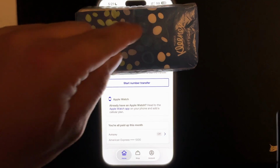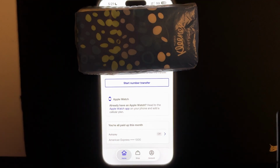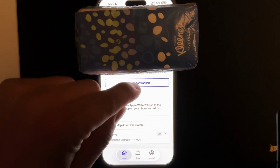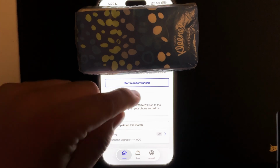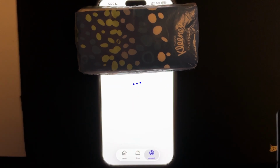Now up here shows your phone number, which isn't that big of a deal, but if you go to number transfer here, I could transfer my Mint Mobile number over, which I might touch on a little bit later, but I haven't done that yet because I'm still running both numbers separately, so I'm still paying for both. I'm not ready to just drop Mint just yet, but it is pretty nice how that's prominent right up here. And then you can go over to account.